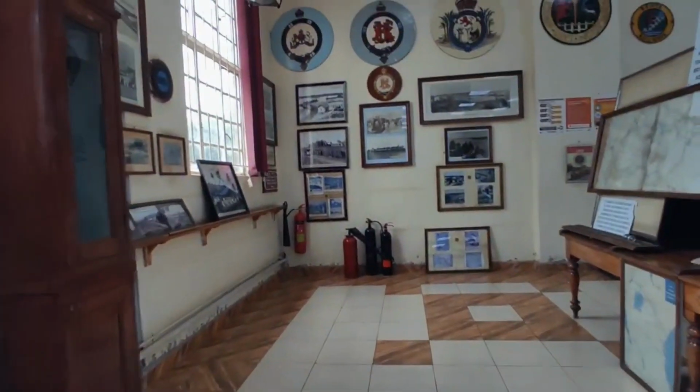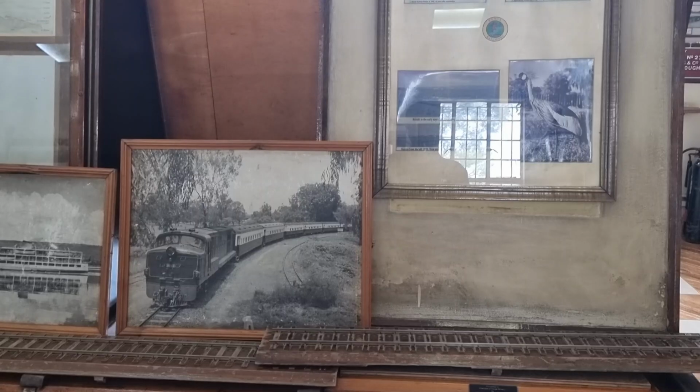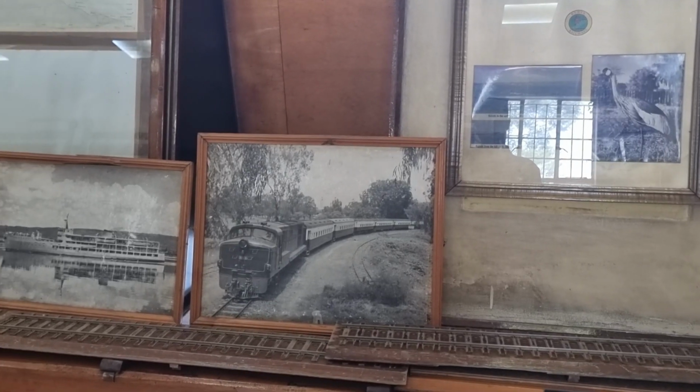As soon as you step inside, you're transported to a bygone era. The museum is filled with relics from Kenya's colonial past, showcasing the pivotal role the railway played in shaping the nation's development.